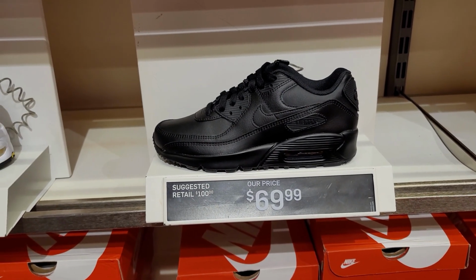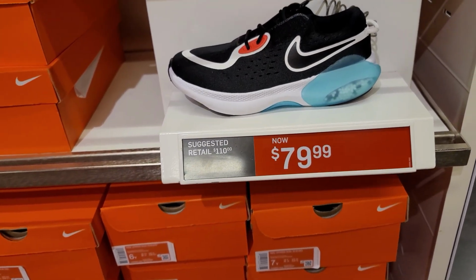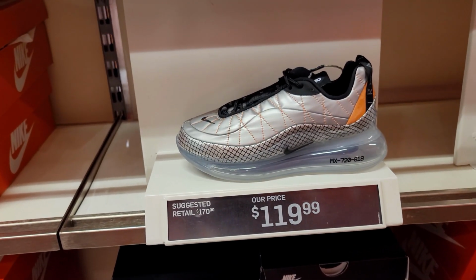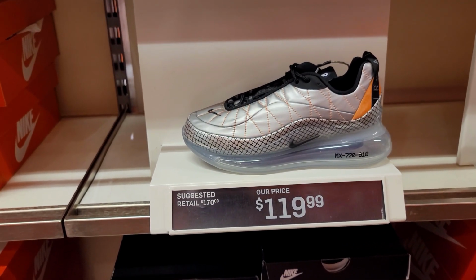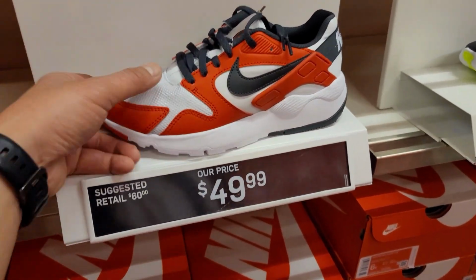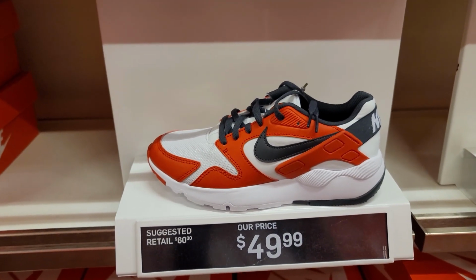Air Max 90, not bad. Got some Air Max 97s. Got some Joyride Dual Runs. Renew Lucents. 720 818s. Okay, kind of pricey, but these are kind of dope. Presto Reacts, going for $70. I was like, what's this? What's this Chicago colorway? Oh no, they're just some LD Victories.